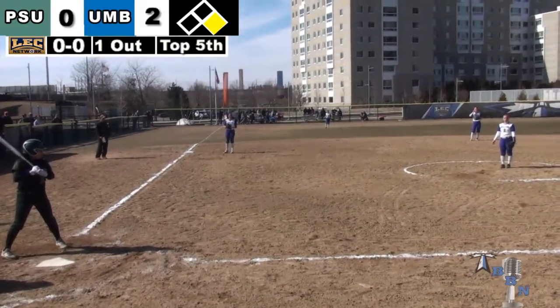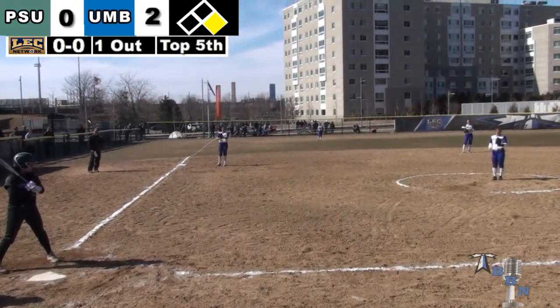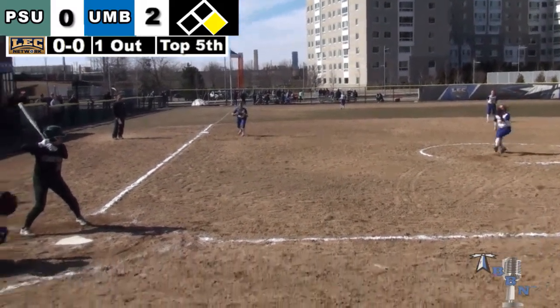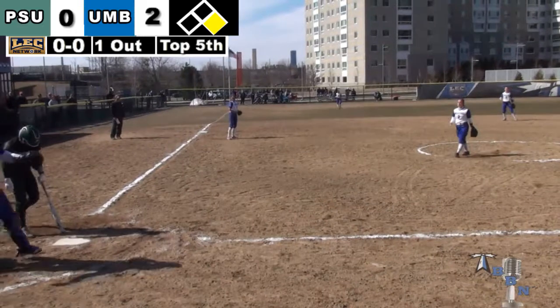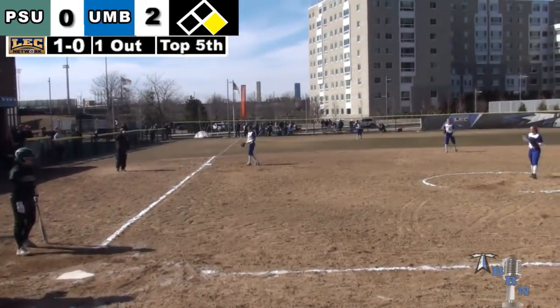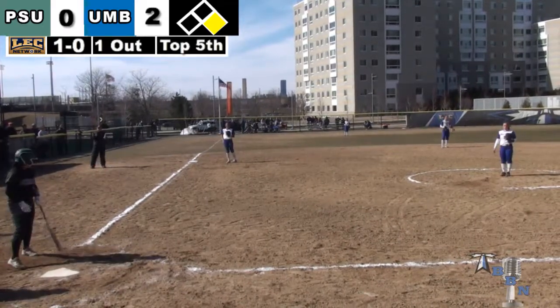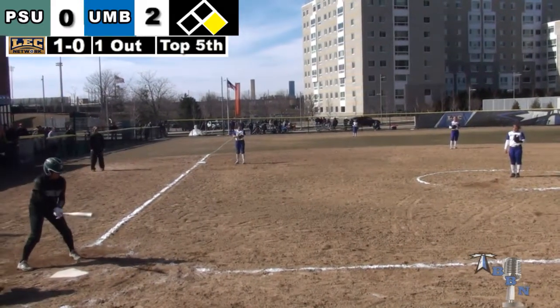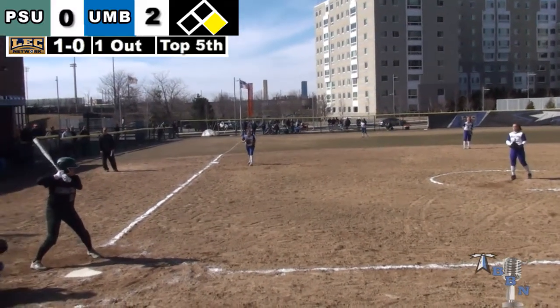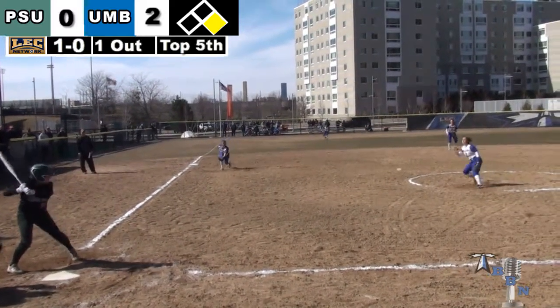The second baseman, number 19, Lauren Archambault. That brings up Archambault with Butler on first and 1 out. And that is ball 1. Panthers 0 for 5 with a runner on base so far today. See if Archambault can break that. Sack bunted her last time up.